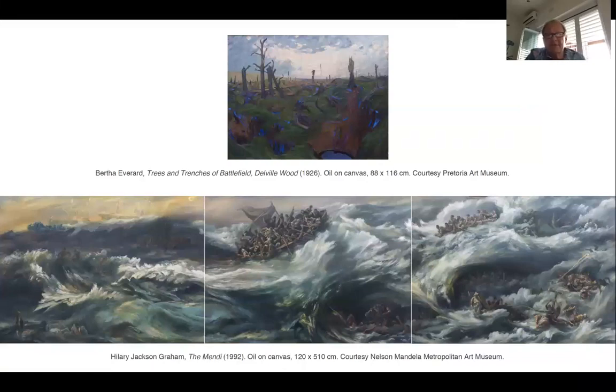This is a work, or two works. The top one is by Bertha Everard, Trees and Trenches of the Battlefield of Delville Wood. And this falls into that landscape category, but landscape isn't only there as a picturesque manifestation of a view that you were looking at, but that obviously has underlying elements to it, very powerful elements.